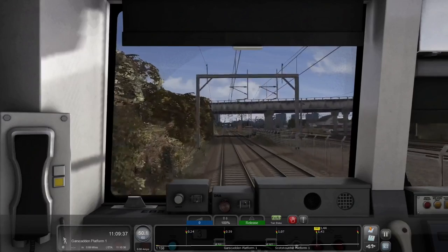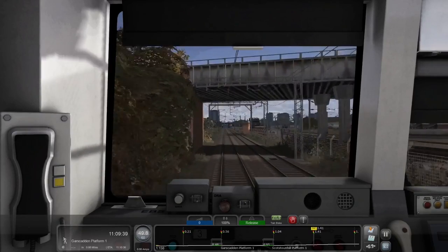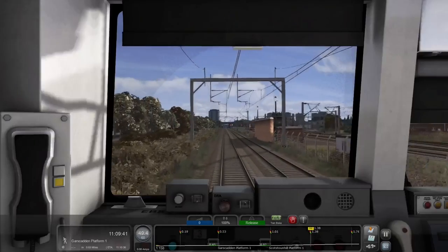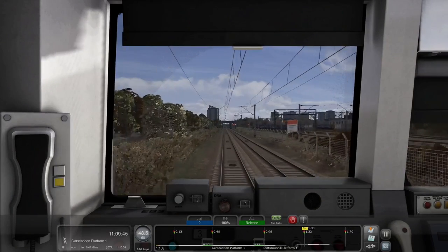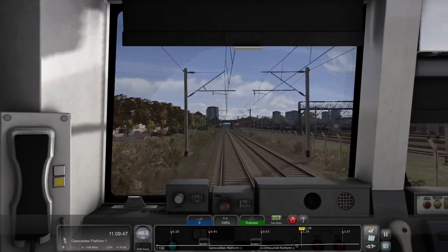For some reason, Windows has decided to pop up a box over my game. I do not appreciate that. I hope it goes away automatically.